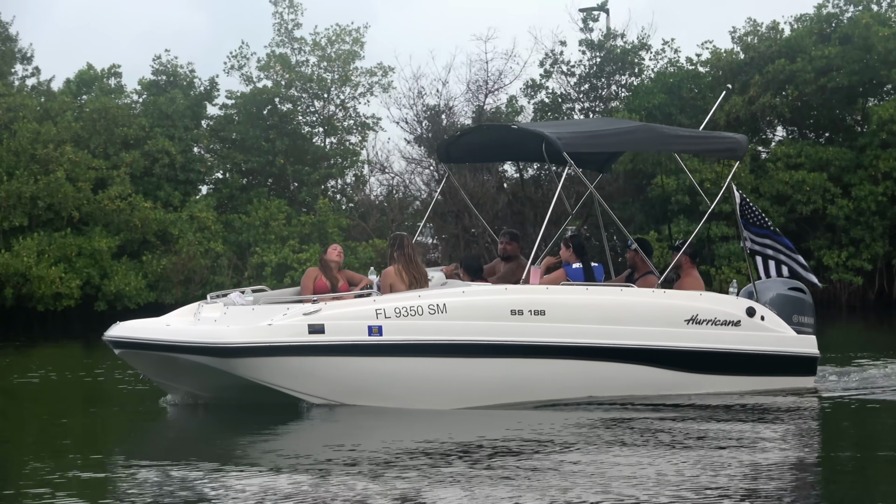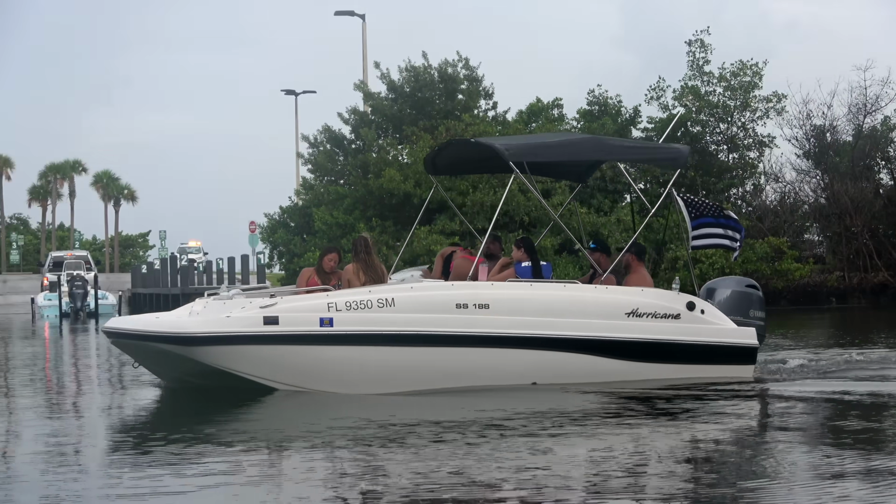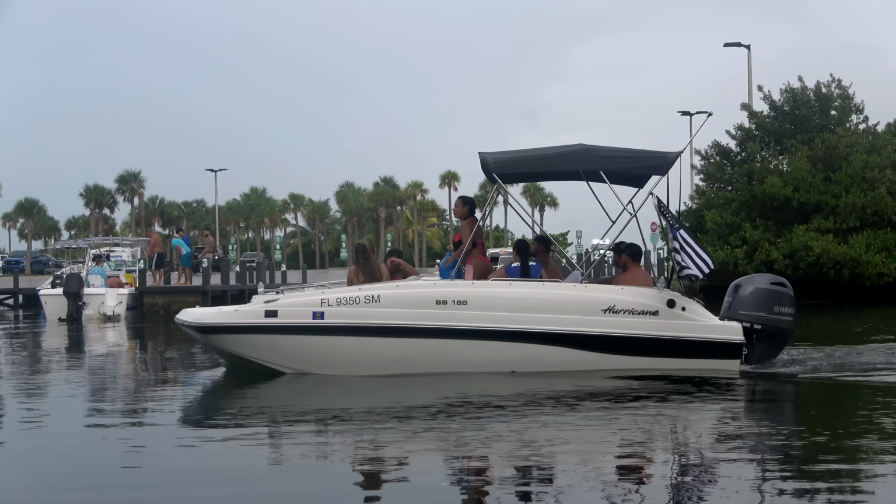Some people just have a little too much fun on the water, as I think our girl in the bow has as well. She's got a lot of sun.